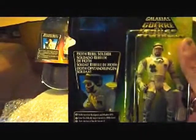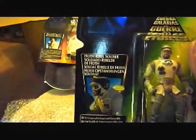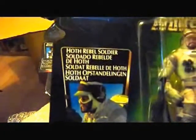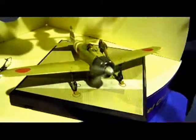And then what I like about this is all the different languages there. You can see it says Hoth Rebel Soldier, Soldier Rebel, and so on. Look at all of that. It looks really cool. And, you know, nice group.